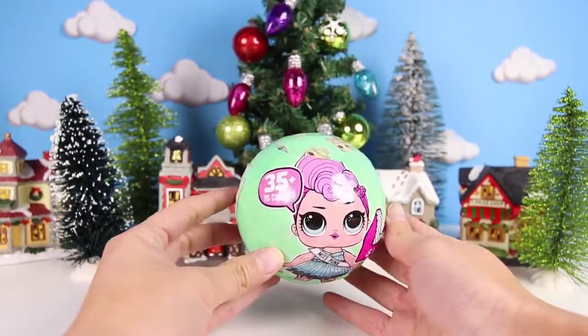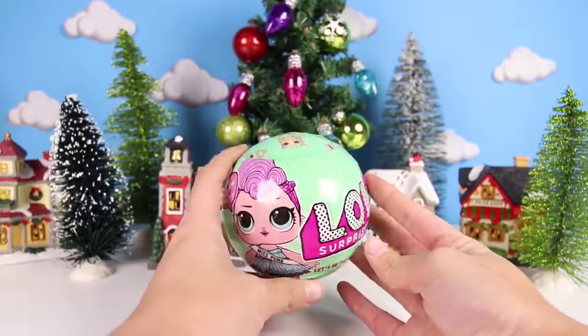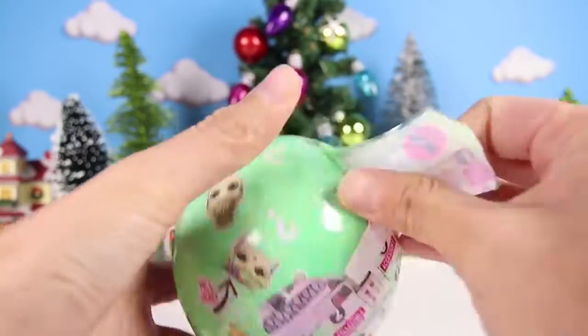Wow! It's an LOL surprise doll! That's so awesome! I can't wait to open it up and see who we got! Let's go! To see the first of the 7 surprises, we have to take off the first layer, like this.